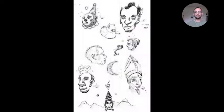So on the 1st of January 2004, I decided to draw every day. I committed as a New Year's resolution. Here's drawing number 1. I think 2 is up here, 3. And I posted these drawings on an online forum.